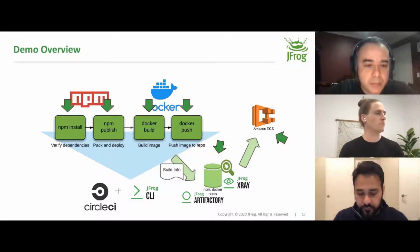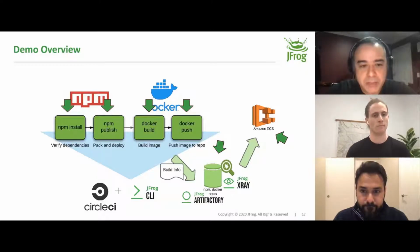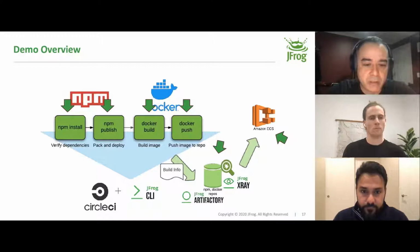So what will be happening in this pipeline is we'll be building the npm application. If you're familiar with npm, we'll do an npm install, which pulls down dependencies. These dependencies will be pulled through Artifactory. When we build the npm package, we'll be using npm publish, and then we'll publish that package to Artifactory. Next we'll do a Docker build. We'll take that npm package, build a Docker image, then also push that to Artifactory. All along the way, we're collecting build information, which is very important for traceability. Once the npm package and the Docker image are pushed to Artifactory, X-Ray will scan those and identify vulnerabilities for us. Then we'll simulate the deployment stage by deploying that Docker image into Amazon ECS. We have a cluster sitting there with some tasks.